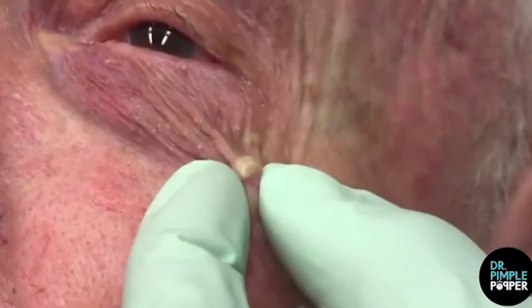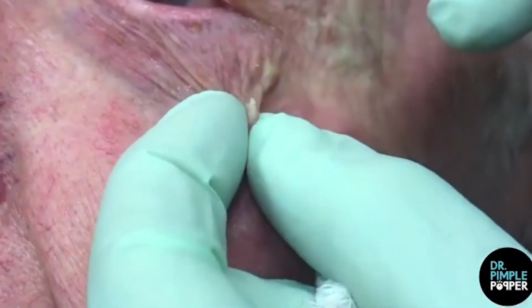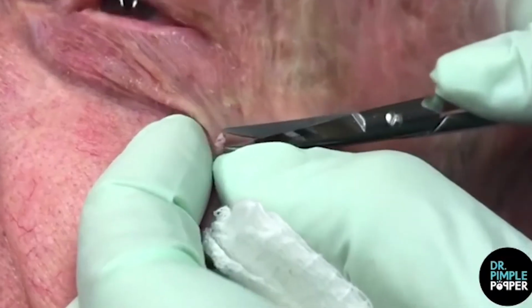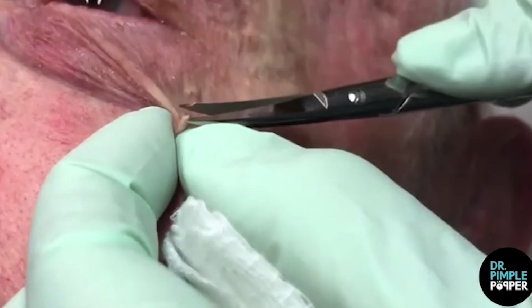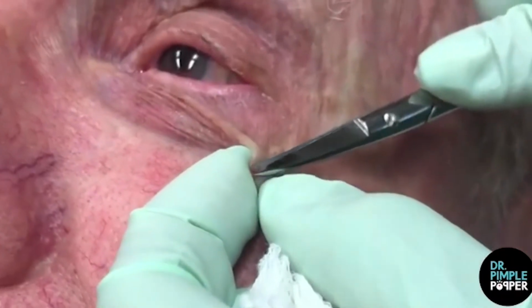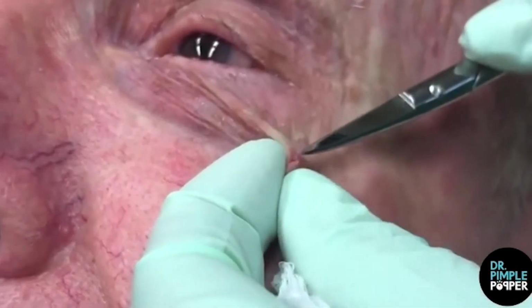Number 1. A juicy milium cyst. It's like a little milial cyst. In a video she posted last Thursday in her Instagram account, she treats a patient with a milium cyst pretty damn near his eye. A milium cyst is a small white bump that forms when keratin gets trapped beneath the skin. A milium cyst may be small, but it packs a big pop.